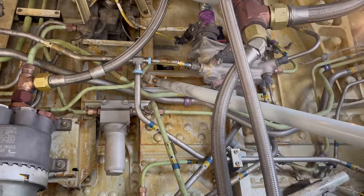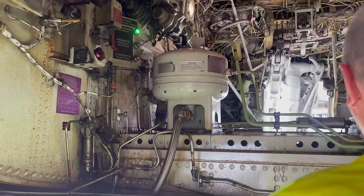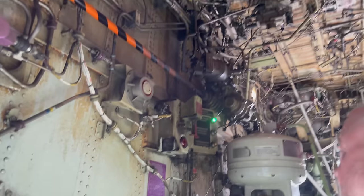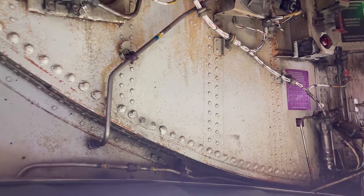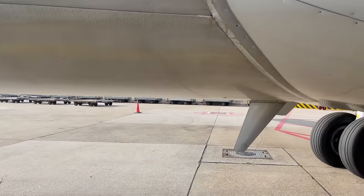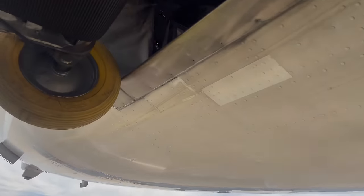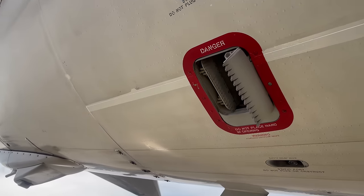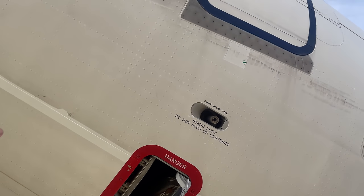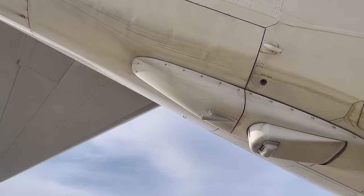Hydraulic reservoirs, the motor fuel is needed. Have a look at the cables, that they're nice and tidy, and there are no wrenches or screwdrivers or anything. No hydraulic leaks, everything looks good. Accumulator pressure is good. So the antennas. Outflow valve open, it's nice and tidy inside. Tail skid is in the green.